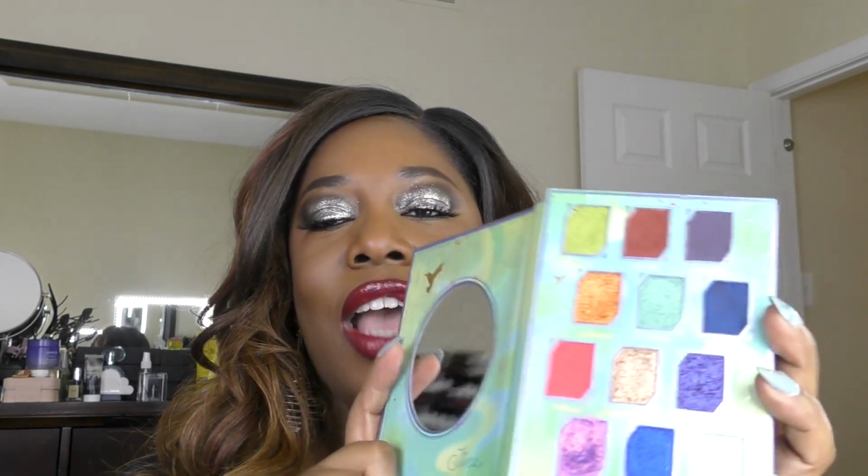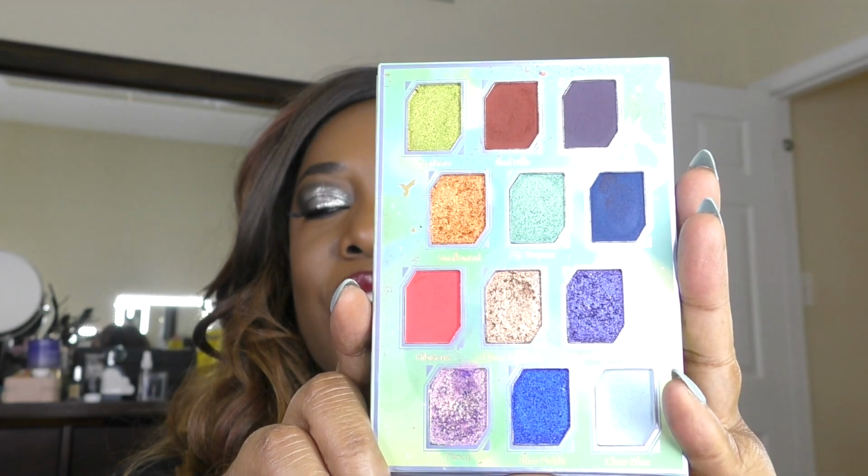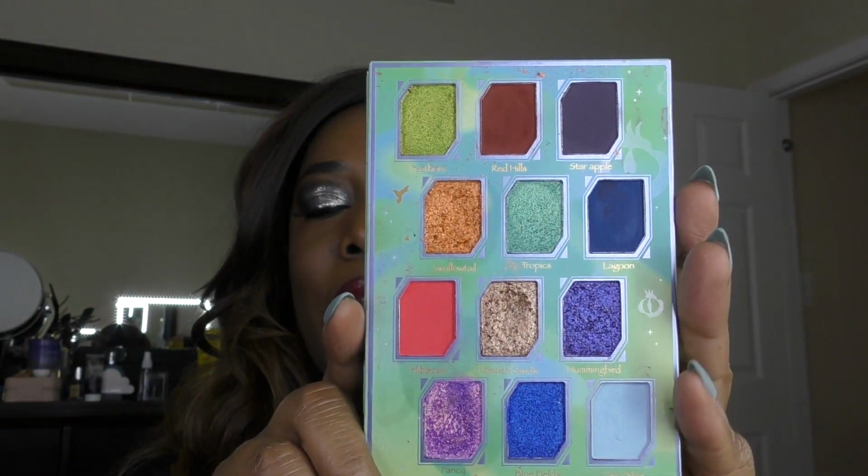Now, a palette that I don't think you can get anymore, but I do know that quite a few of us have it, is the Hummingbird palette from Odin's Eye and the Fancy Face. This is a palette that I actually do get a good amount of use out of. I often will just pick one of these shimmers and pair it with a matte from another palette.